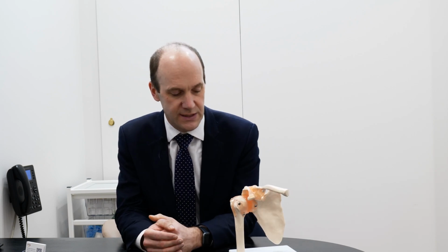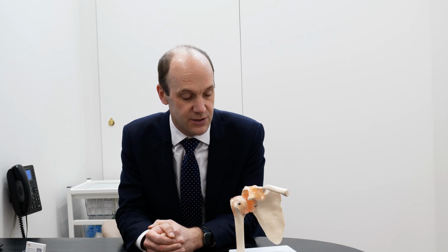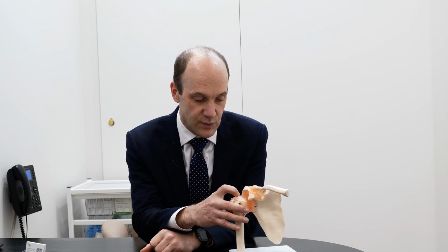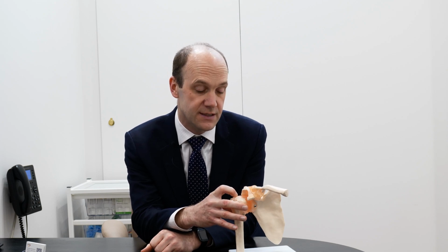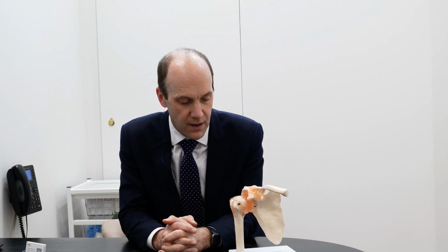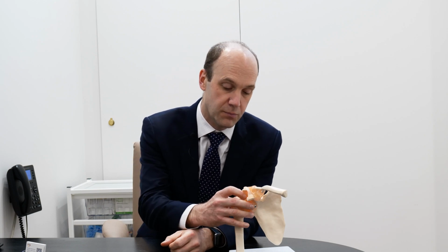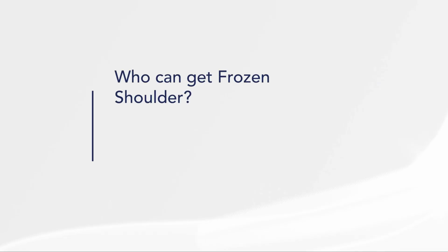It is a scarring up of the capsule, which is the deepest layer of tissue in the shoulder. This is a layer of tissue below these, which are the rotator cuff tendons. So the rotator cuff itself is not affected in frozen shoulder. Normally the capsule is a very elastic structure. In frozen shoulder, it goes through a scarring process and goes from being like an elastic band to being like a leather belt, and essentially starts to lock up the ball and socket joint of the shoulder girdle.